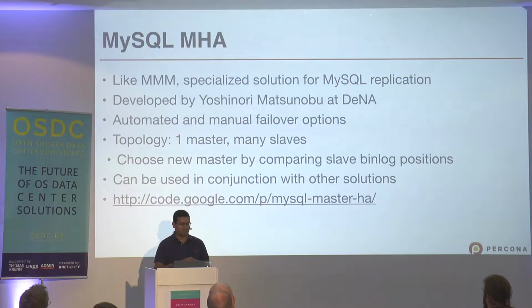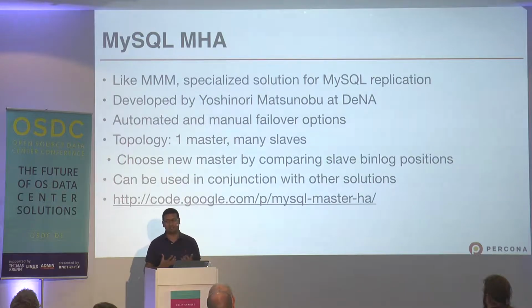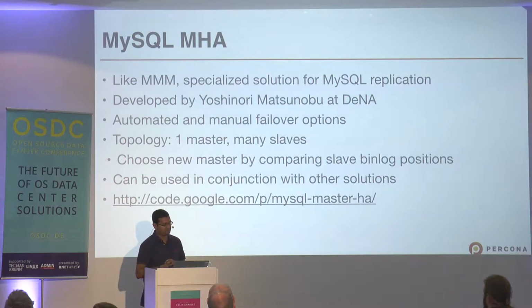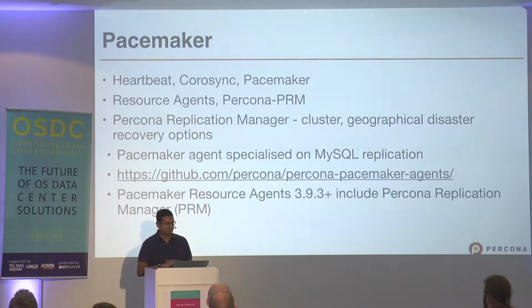MHA does automated as well as manual failover. And why would you do a manual failover? Maybe you want to do a schema change. That would make a good reason to do a manual failover. And again, it chooses new masters by comparing slave binary log positions. This works for both MariaDB and MySQL. But as I said, GTID-based failover just on MySQL.